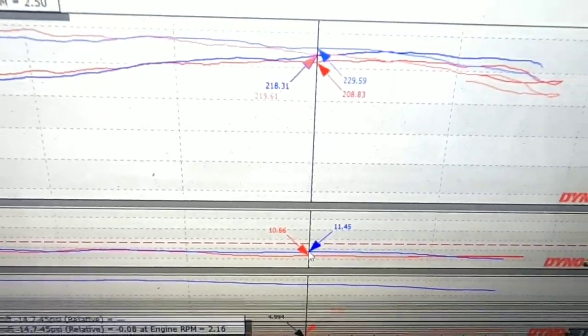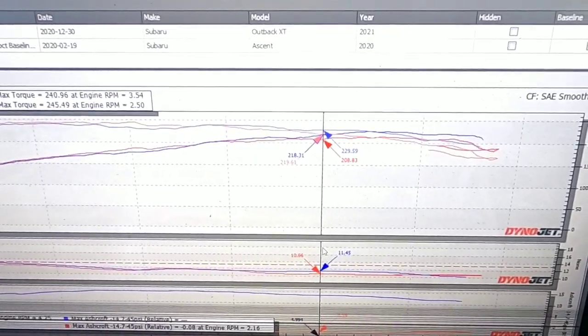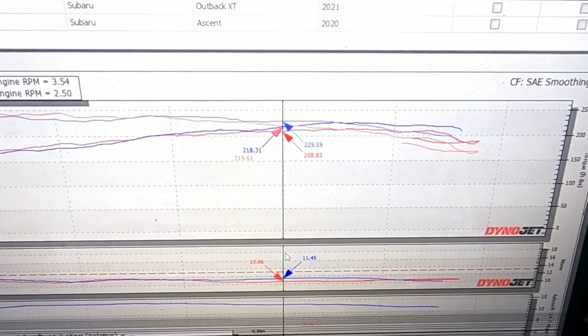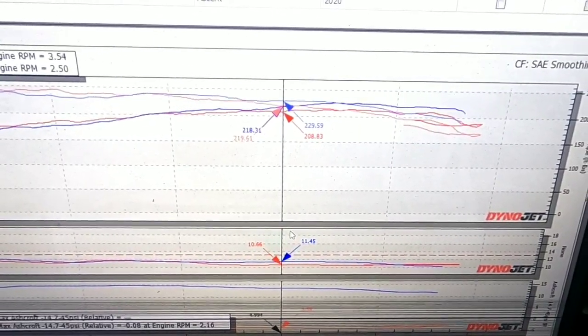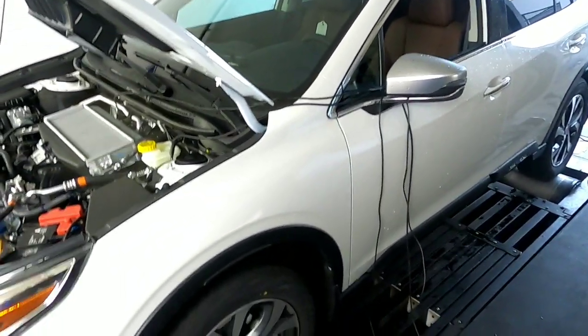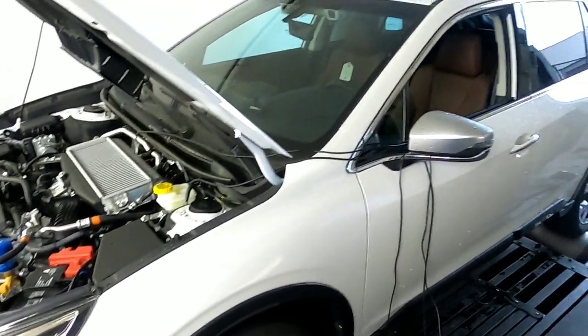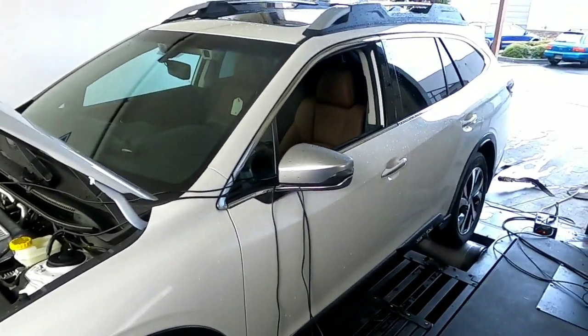So I'm guessing because the Ascent is heavier, they decided at the factory to run it a little bit richer so that it would cool things a little bit more. And the Outback being slightly lighter, they have decided to lean out a little bit, or maybe it has to do with emissions or something else. But just kind of a cool little thing to compare.